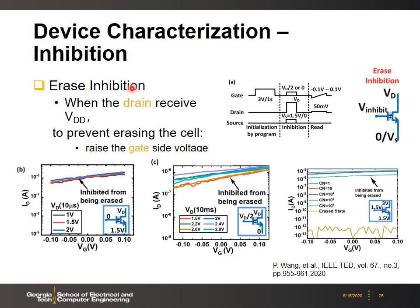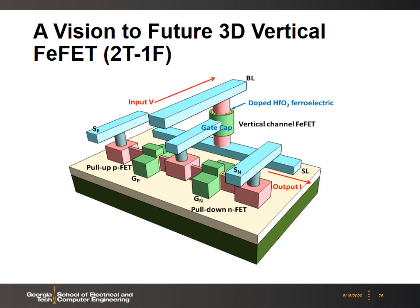Similarly, we can characterize the inhibition scheme for different drain voltage. So here this is a similar setup. Due to the time limit, I will skip the details, but this is to verify that inhibition on the drain erase is also successful for many cycles.